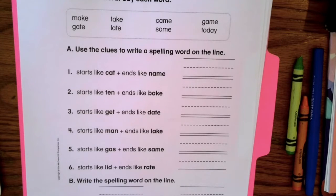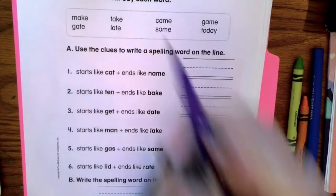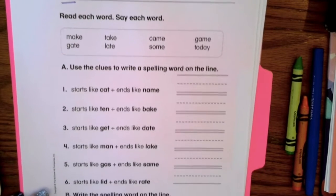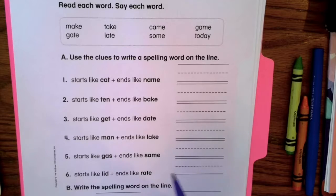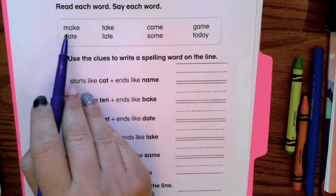We have already done a little bit with spelling, if you've already done your spelling rainbow writing and your waterfall words. However, I want you to practice this as well. So for today, I would like you to please put your name at the top of your paper. Then we're going to use the clues to write a spelling word on the line. I'll say the word, you repeat it after me.